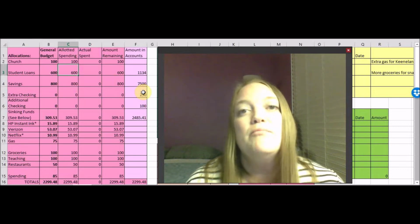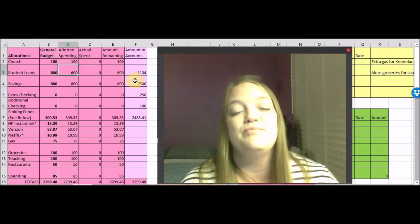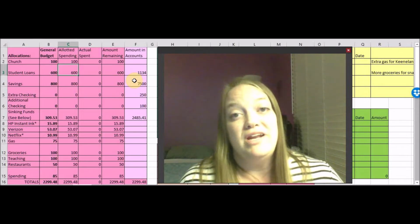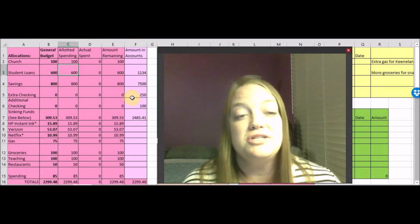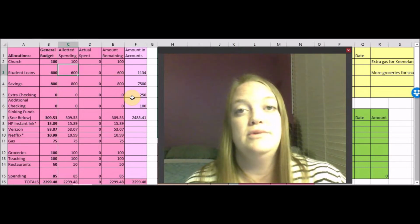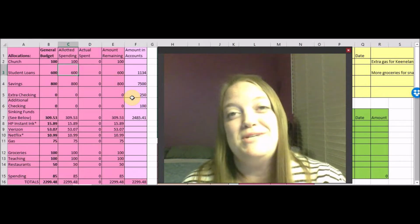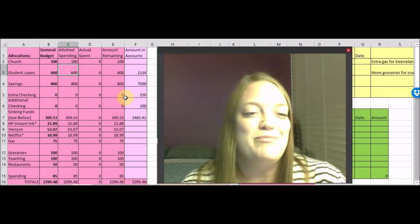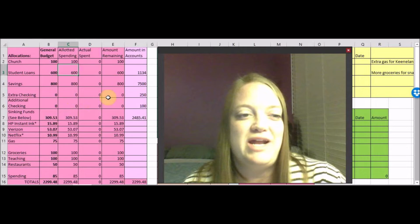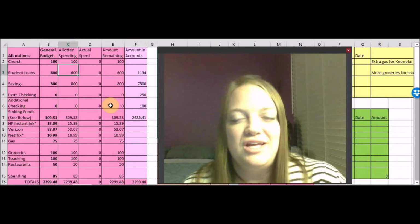It's not much. But the other accounts, my savings account and my sinking fund account, they do actually accrue interest, and it's a good amount, and so it grows each month. Although once I start making extra payments on my student loans, it won't grow that much. But anyway, that's what that account is. I have an additional checking account. I just have $100 sitting in there right now.